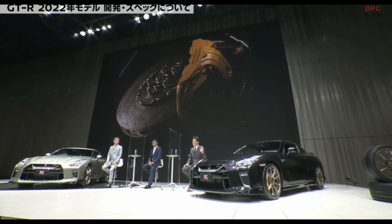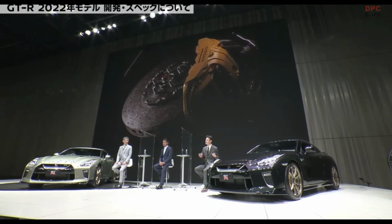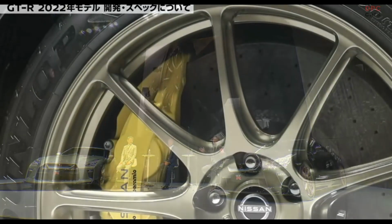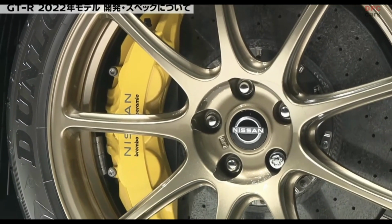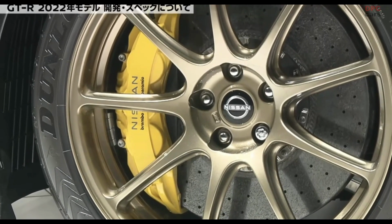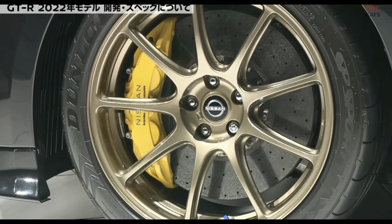Yes. The premium grade has a T-spec too, and as I said, it adopts the carbon ceramic brake and the wheel, which is equivalent to NISMO. And thanks to this, we have reduced the unsprung weight by about 14 kilograms. And this is enhancing the driving stability and braking performance. But what's different from NISMO is the suspension setup.